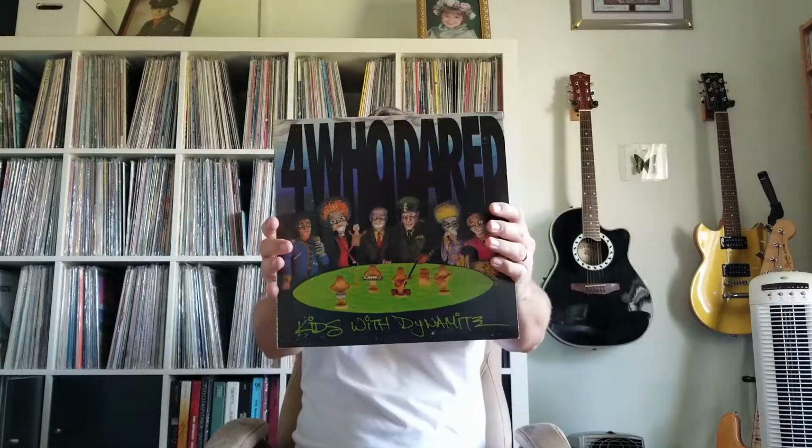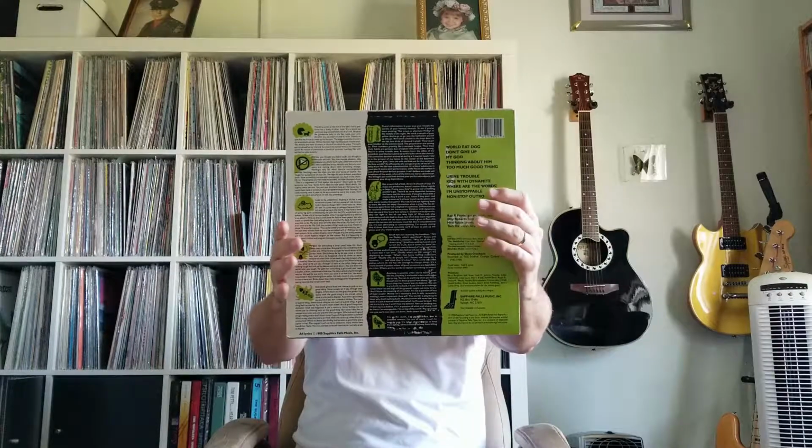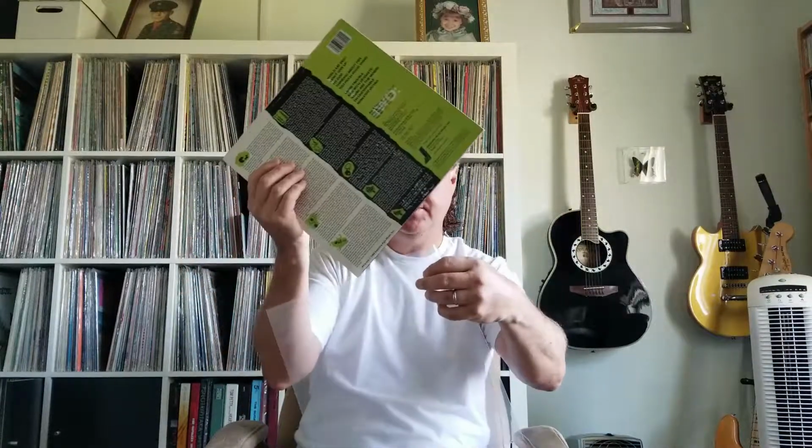So the first record in my collection is a numbered album. It's For Who Dared, the number 4, and then Who Dared. This is a band that was members of the X-Teens, North Carolina-based power pop outfit led by Todd Jones. And some of the members of that band, after the X-Teens broke up, went on to form For Who Dared, put out this really nifty album, and it's called Kids with Dynamite. It's a great album, kind of hard to find. I think I picked up a copy of this off of eBay about 20 years ago. Really great stuff.